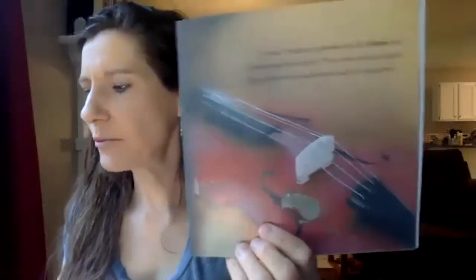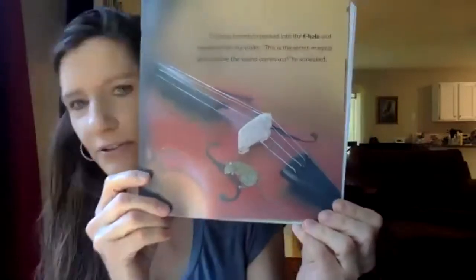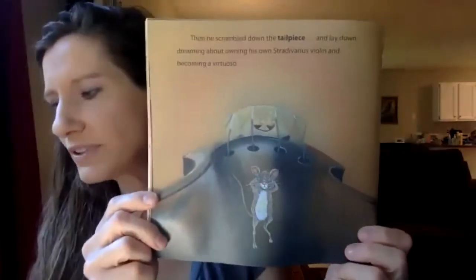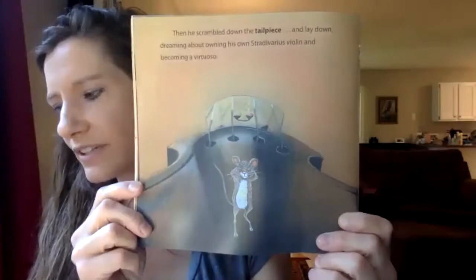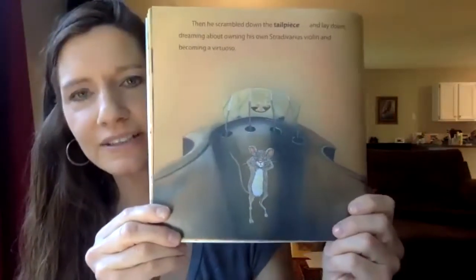Curious, Frederico peeked into the F-hole and looked inside the violin. "This is the secret magical place where the sound comes out," he squeaked. See, these are the F-holes here. That's what the sound comes out of the violin. Then he scrambled down the tailpiece and lay down, dreaming about owning his own Stradivarius violin and becoming a virtuoso. This is the tailpiece right here. And he's just laying there dreaming about being a violinist.